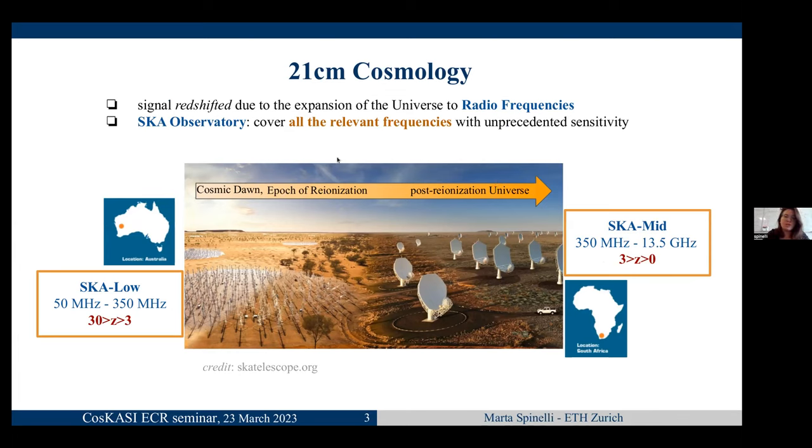So the way the SKA is going to be divided is the SKA Observatory is going to have an SKA Low part targeting the lower frequency, and so for 21 centimeter physics, the highest redshift, so in principle even touching the dark ages before the cosmic dawn. And then a part in South Africa, very different design, this array of dishes instead of dipoles, that is going to start covering from redshift zero and could go up to redshift three.